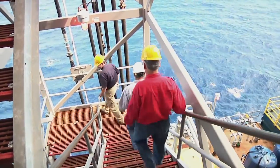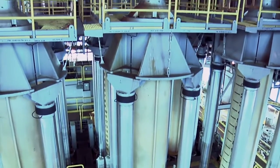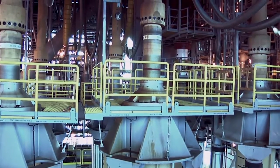So this is the deepest water platform in the world. We're at 8,000 feet of water. 8,000 feet. And we're producing, and we have the rig on board so we can work on the wells as well. The spar rig, which is straight above us, has access to 22 wells directly beneath the spar.